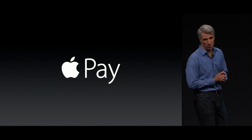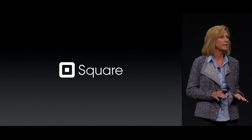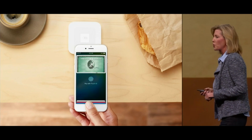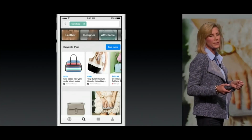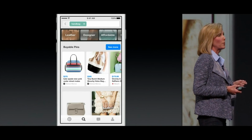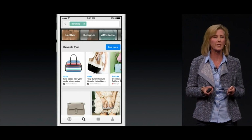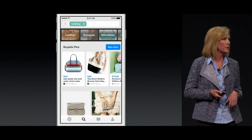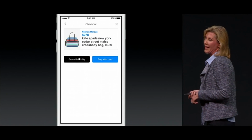Next, let's turn to Apple Pay. We're working with innovative companies like Square to enable millions of small businesses to accept Apple Pay. This fall, Square will launch a gorgeous new reader. Later this month, Pinterest will launch Buyable Pins, where you'll be able to buy items from thousands of stores, including Neiman Marcus and Macy's, right from within the Pinterest app, using Apple Pay, and only on iOS.